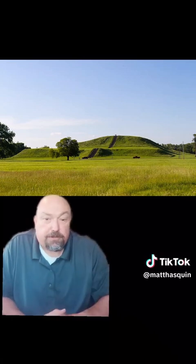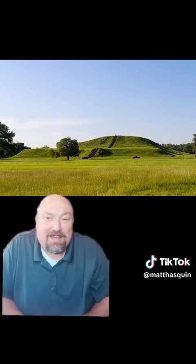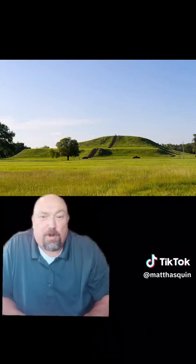If you're ever near St. Louis, go see the mounds. History lives, basically in my backyard, and I sure wouldn't mind if you guys would come and visit.